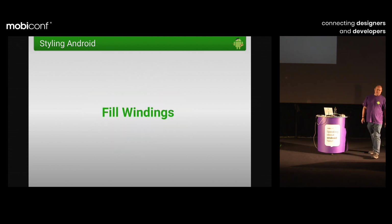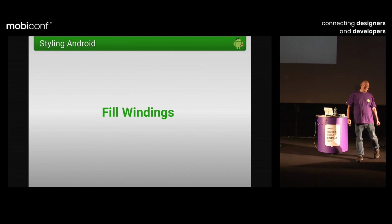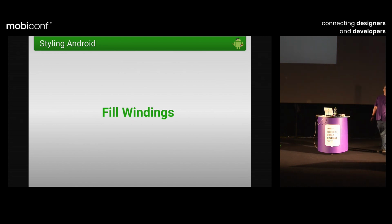So the first thing we're going to talk about is fill windings. Does anyone know what fill windings are? No hands? Wow. Okay, that's good. It means you might learn something.